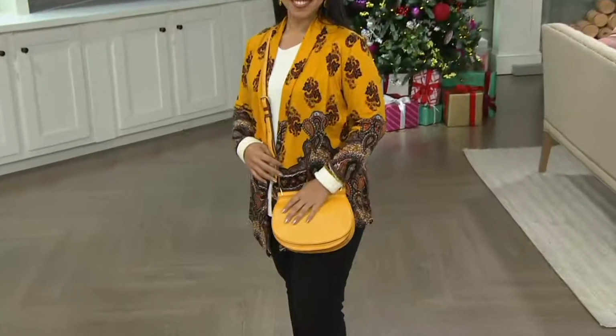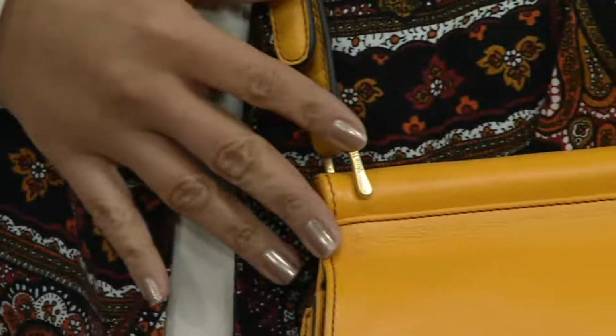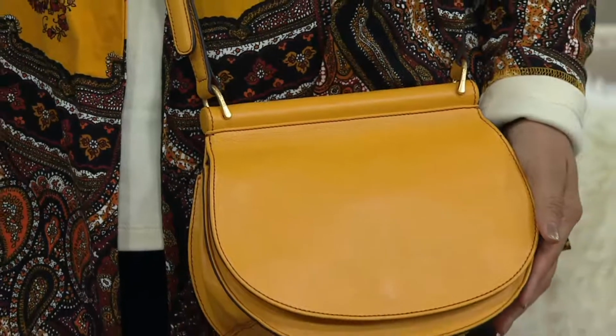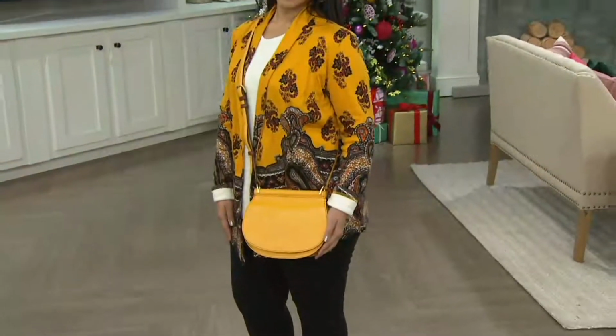I see Vera Bradley, and I have to tell you, I'm impressed. A lot of us love the prints and the patterns from Vera Bradley, and a lot of you have been asking, okay, can I get a solid? So you guys introduced the microfiber collection. That was so popular. Then you're like, okay, but I want the same quality, the same functionality, but now I want it in designer leather. And you guys totally delivered with this next bag.